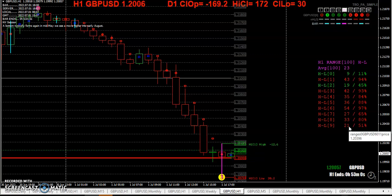So price might want to take off from the 1.2 area, 1.2 triple O, and we'll just see what happens. There's definitely a lot of price action around this double O. And then we're back to the double O. And we just cracked it. See if the range starts to increase. It just did by a pip.